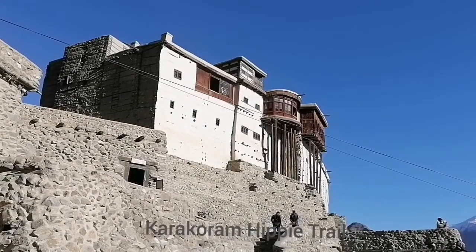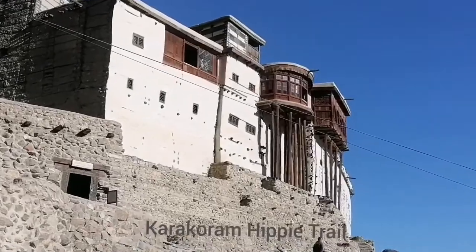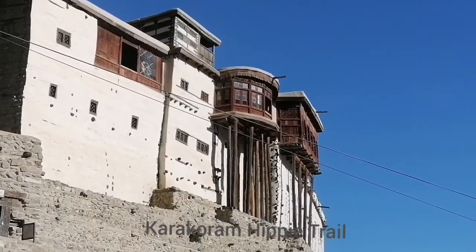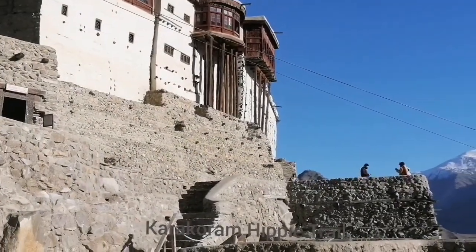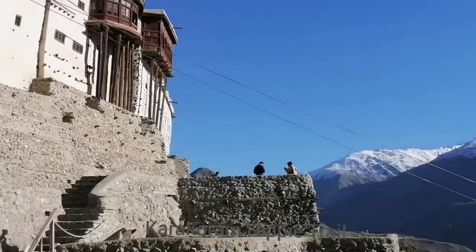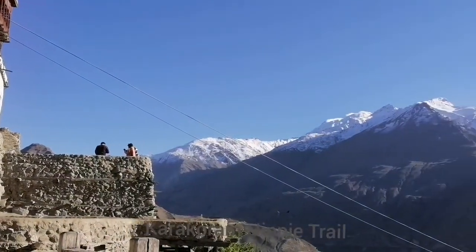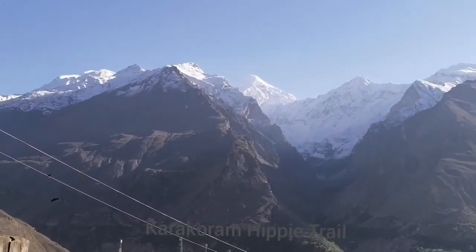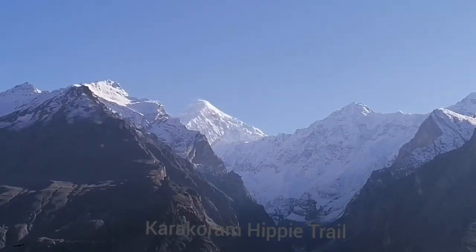In the background, you see the historical Baltit Fort. It was built more than 800 years back as a residence and for security purposes for the royal family of the state of Hunza, as we had rival states opposite of us, that is the Nagar state, Nagar Valley.